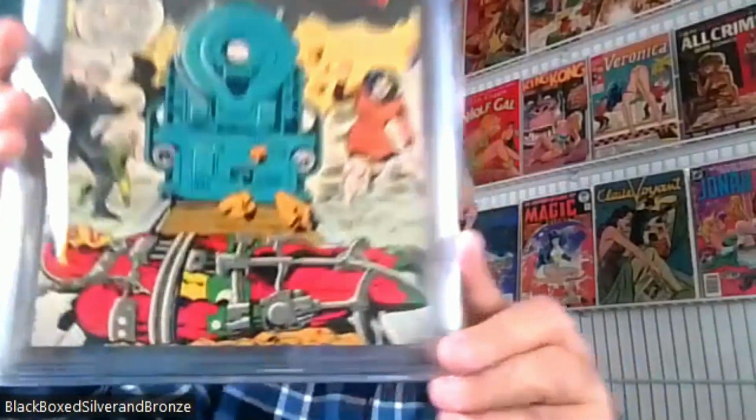And I have Mr. Miracle #1, but I want to show Mr. Miracle #13, which is a great escape cover with the train bearing down, and Mr. Miracle is chained up there on the tracks, and everyone's worried he's not going to get out in time. This is from 1973. It's when he was at DC, and it's part of the New Gods and Forever People and all that kind of universe that he was building there.